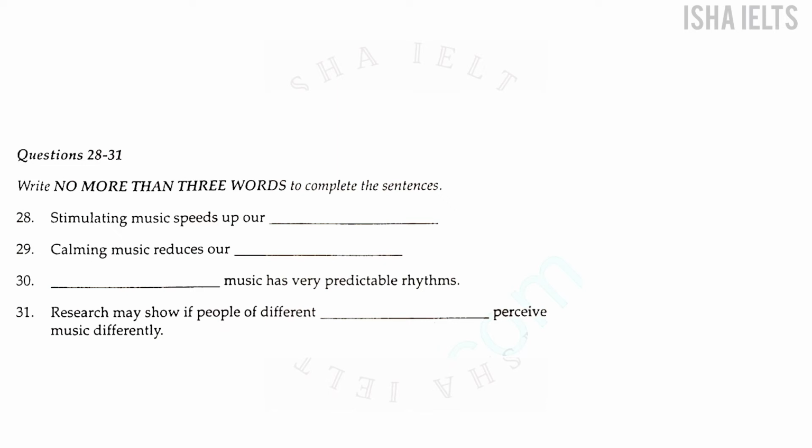These two generalizations about the differences between music which stimulates and music which soothes are true as far as they go, but they are far from conclusive. We still have a lot of research to do to find out what, for instance, people of different cultures hear and feel when they listen to music. This department is taking part in a continuing study on the influence of culture on musical perception, and we'll talk about that more next week.